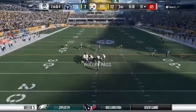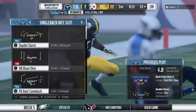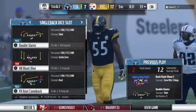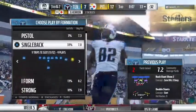To throw is Mariota. And complete to the tight end Walker, right side. And he'll get it up to the 33-yard line. That throw good for only a couple. It brings up 3rd down.